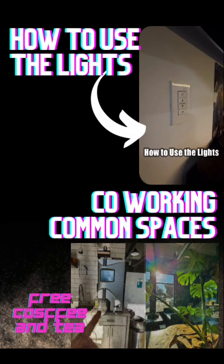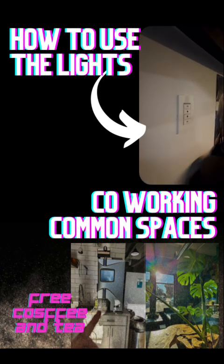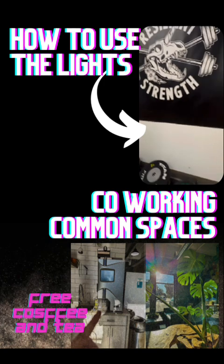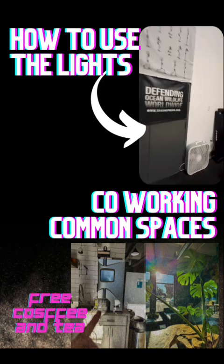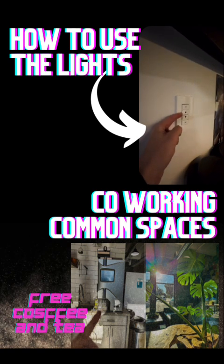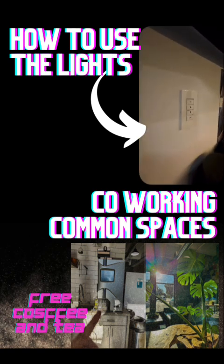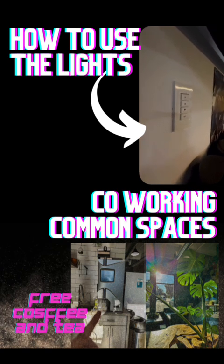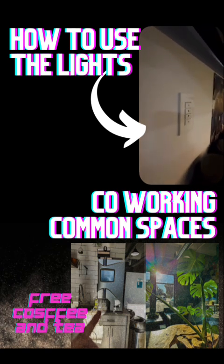There are three of these light switches. This is the one on the far wall, and this is the one in the weightlifting wall. Up makes it brighter, down makes it darker. Feel free to use these if you come in and it's dark, or if you just want to dim the lights.